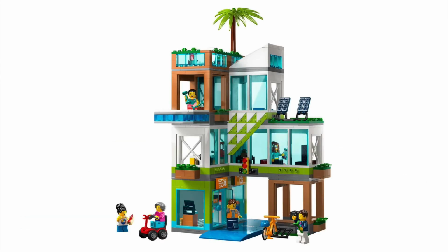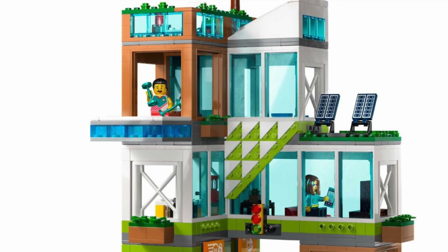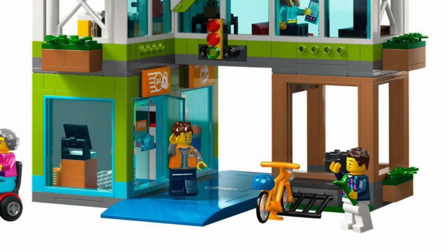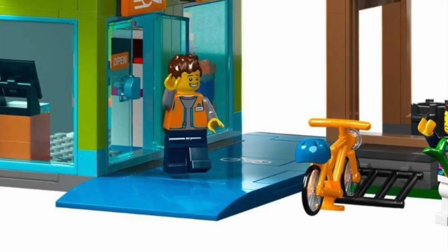Next up we got set 60365, which is called Apartment Building. Now this is going to have 688 pieces and it's going to cost €84.99. Now generally LEGO City sets are fairly low level, so this is quite a departure that it's a high-rise apartment building. The ground floor is fairly sparse with just an entrance lobby, but I do like that we've got one of those road plates in the dark azure colour that they use for the bicycle lane, and I hope they become more available so our bike lanes in LEGO City don't just have to be 2 studs wide.